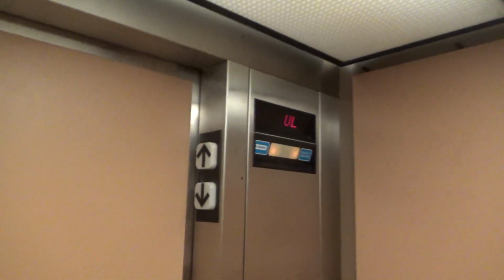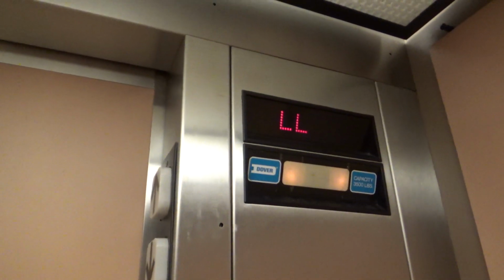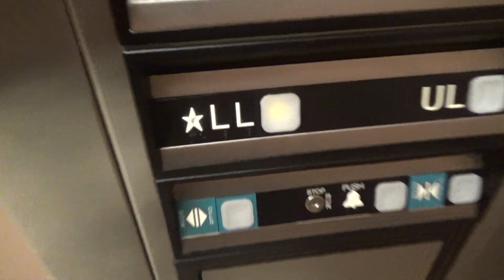Because we're just going to take one road trip. Pretty nice Dover elevator. When I do the store tour here, I'm gonna be in the elevator again. Yeah, that's fine. Alright. Hello.